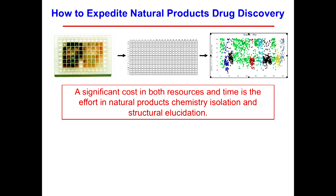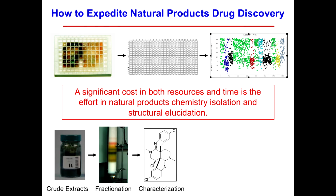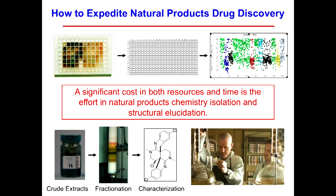So I've shown you some examples of how to screen natural products and the ways we do that and some of the challenges. So how can we make this better? You know, a significant cost in time and resources is the effort to do the natural products isolation and structural elucidation. So here you're going from a crude extract through fractionation in a column like you see here to the characterization of an active molecule. You can see here an example of some of the chemists that might be working in your laboratory doing this.